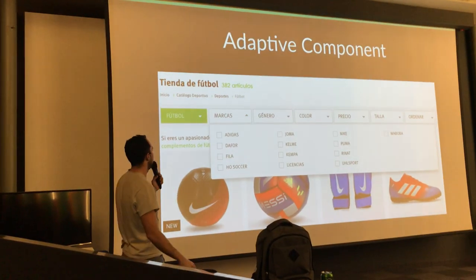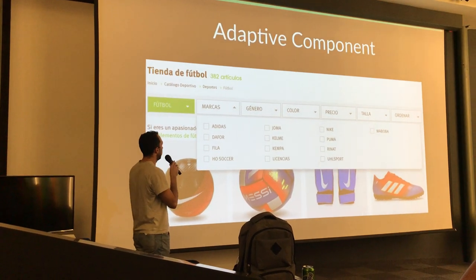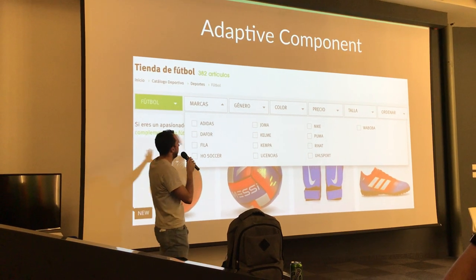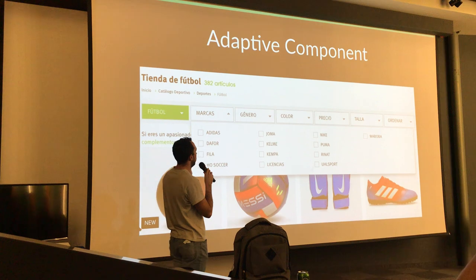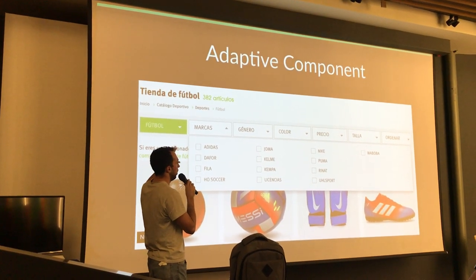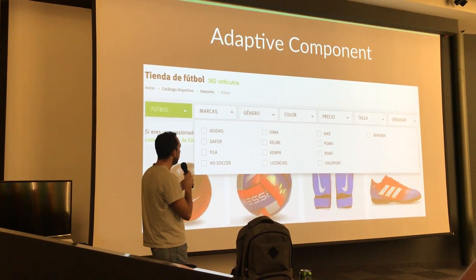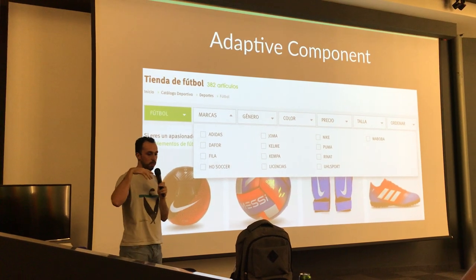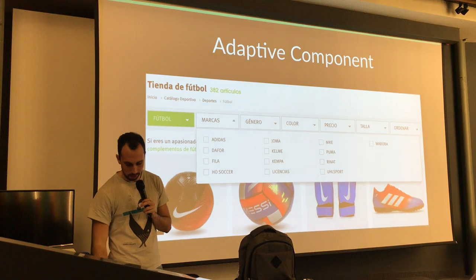And you can see here an example of an application we were building for one of my clients. Basically there are like 6 or 7 selects here. Some are different, so for example for the color you will check the color. And they are also used in different pages, different sections. As we are going to see in a moment, if you don't use this adaptive component pattern, probably you are repeating a lot of code.